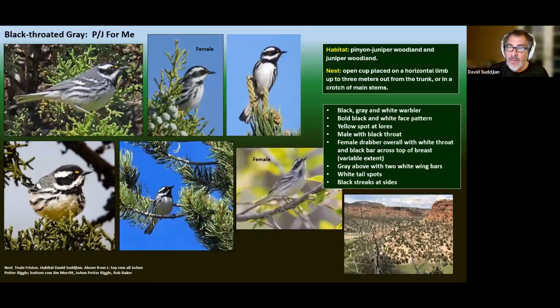So gray above, two white wing bars, like the same genus as the yellow-rumped warbler, and they also have prominent tail spots, white tail spots, so showing up as a lot of white on the undertail and the closed tail, black streaks at the side of the breast, of course.